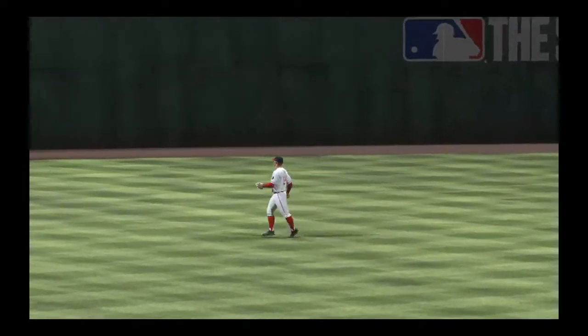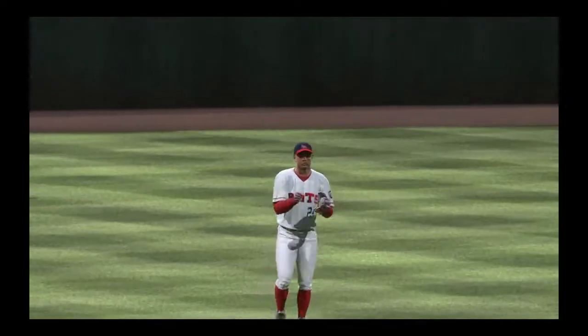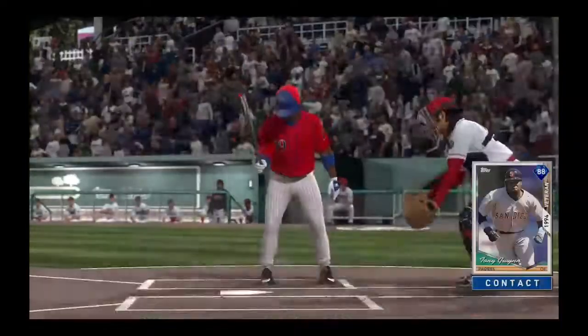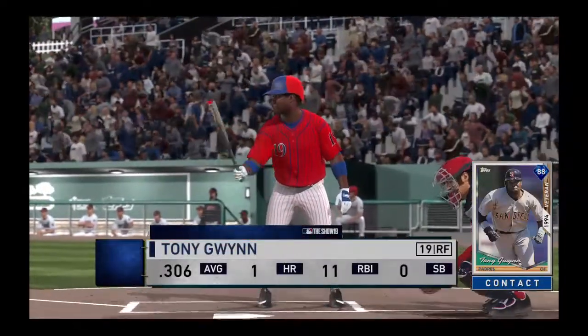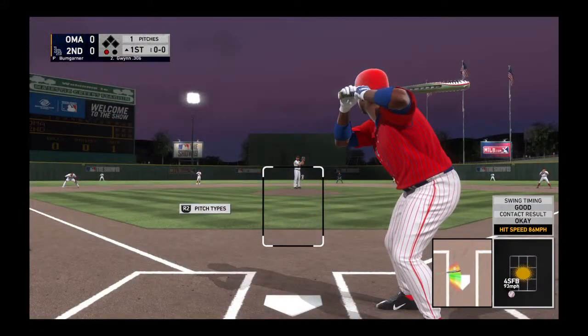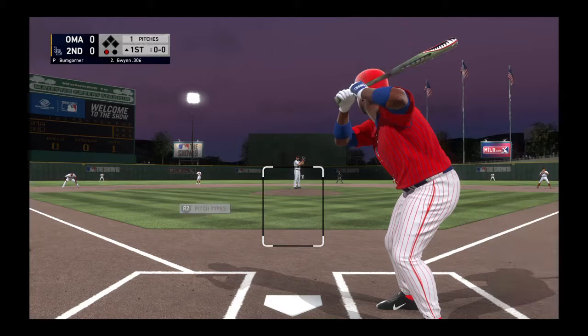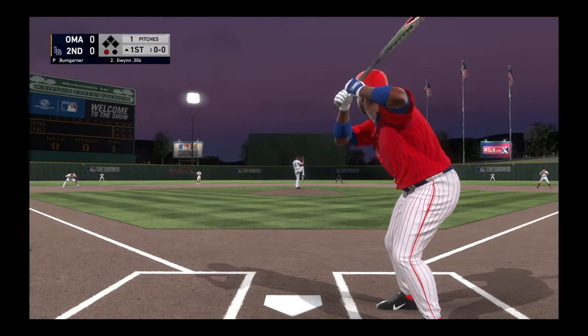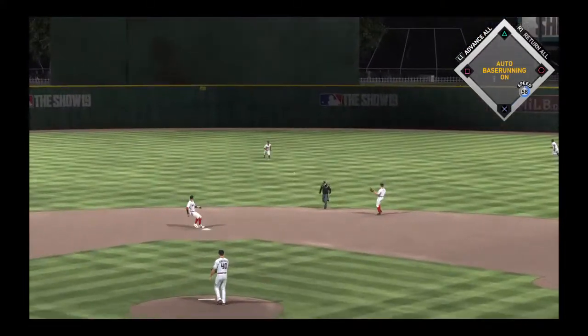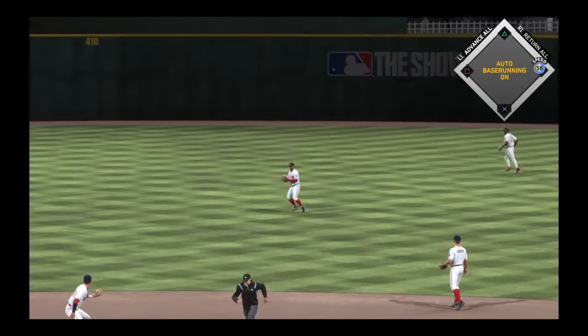Mays is there, and he has it for the first out. Coming to the plate now, Tony Gwynn. The right fielder, number 19, Tony Gwynn. Here's the first pitch to him. Swinging, a soft liner, and that finds some outfield grass. It's a base hit.